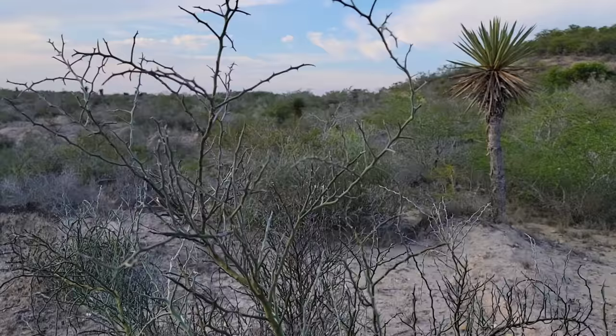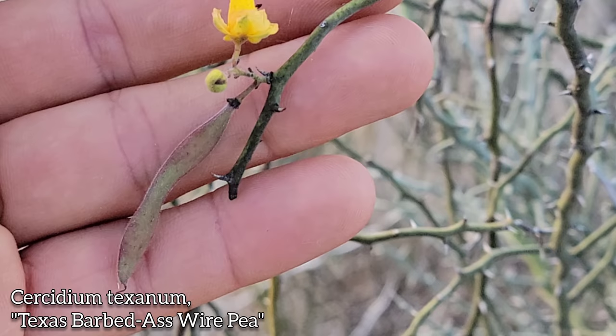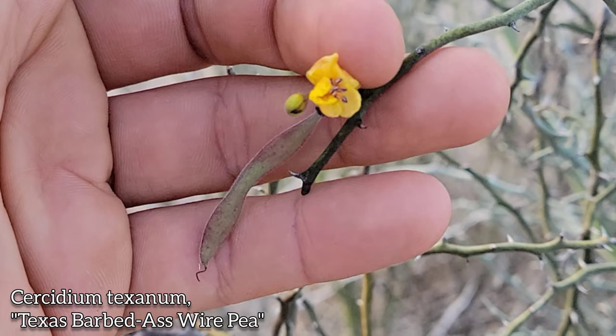Look, it's the Texas barbed wire pea. It's the Cercidium. See that? I'll play by their game. I'll just put Texas in front of it. The Texas barbed wire pea. That's my common name I made for this. For anyone who thinks Cercidium has too many vowels in it.